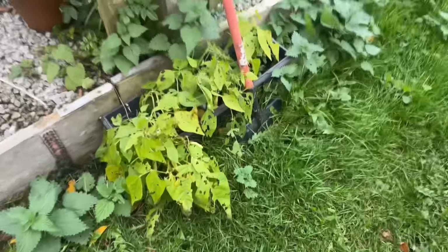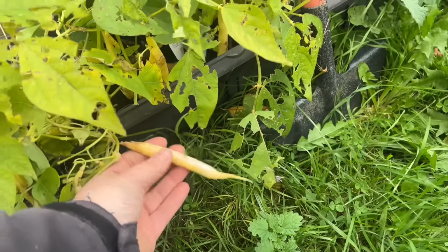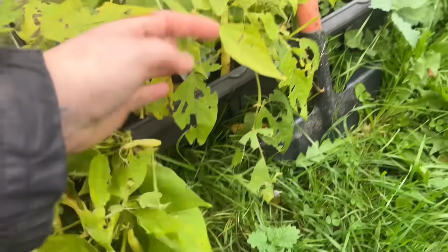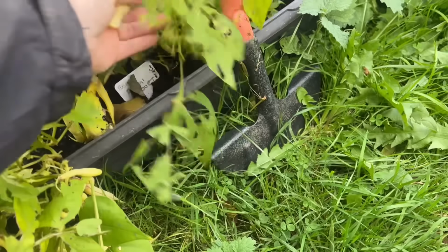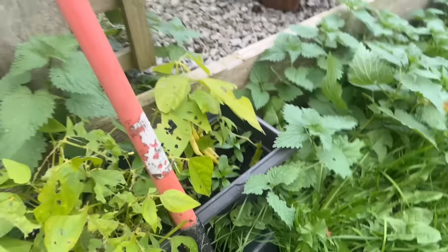Starting straight outside the greenhouse, we are on to the last of the Rock and Co French beans. These are really nice, but you can see they're starting to get very chocolate spotty. The leaves are done, and we're about at the end. There's a few nice ones around the back there.